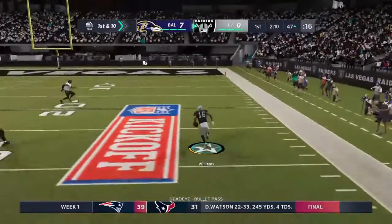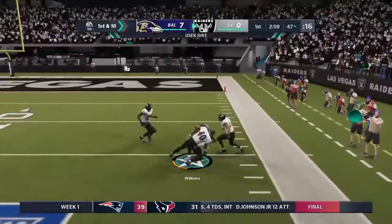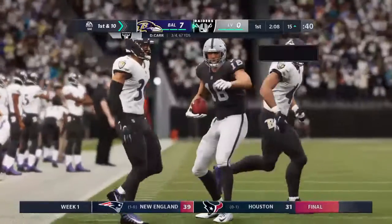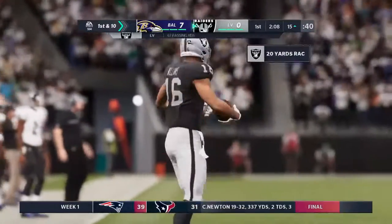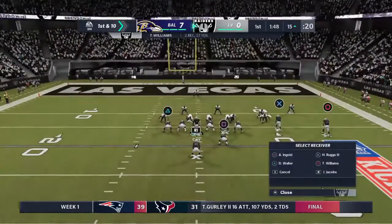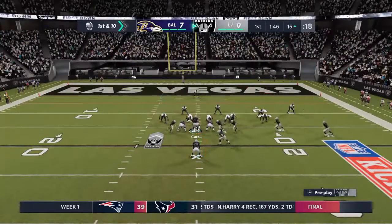Got his man. That's Tyrell Williams. And here a juke. And they're going to be set up down around the 15-yard line. That'll go as a pickup of 32 on the catch and run. At the 15-yard line. Line of scrimmage, the 15. It's 1st and 10.